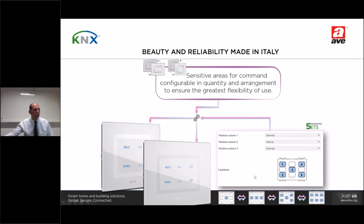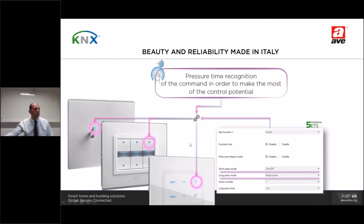As we said before, the same module can be used for 1 up to 6 commands, and all the positions are completely configurable in the ETS software. One more thing: all our devices can discriminate a short press and a long press. So every point of command can be used both with a short press and a long press with different functions. They can be used for any type of commands: on-off, dimming, shutter control, Venetian blind, scenes, sending values, a lot of different options.